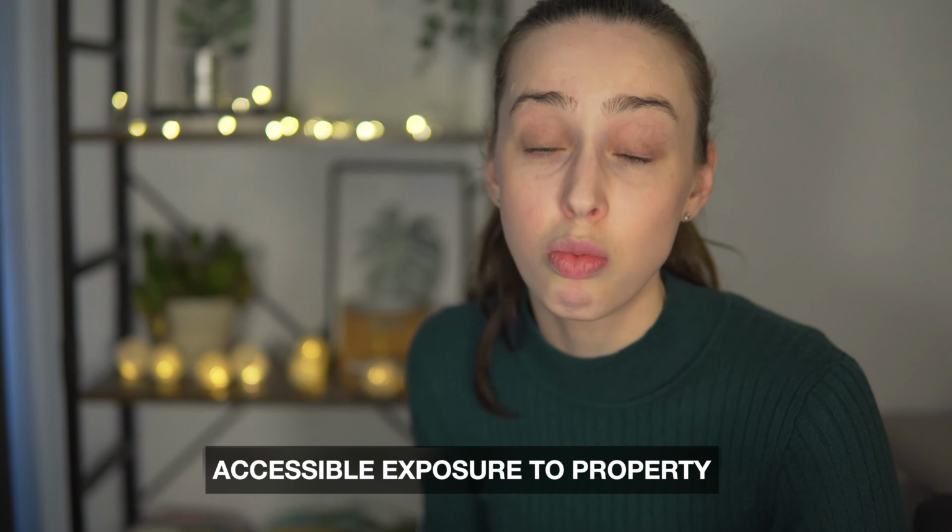Okay, so now we know what REITs are, we need to talk about why they're good. And there are a few key reasons as to why they could be a good idea for an investor. The first reason, and perhaps the most important for many investors, is that REITs allow you to get exposure to property in a really accessible way. So like I said at the beginning of this video, this is a way that you can invest into the property market without actually buying a house. And this, of course, is really great for portfolio diversification.